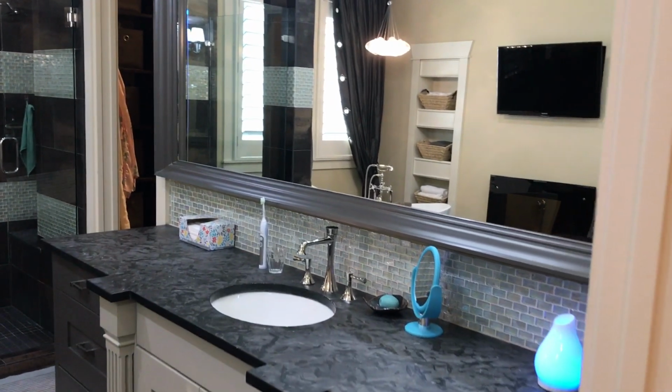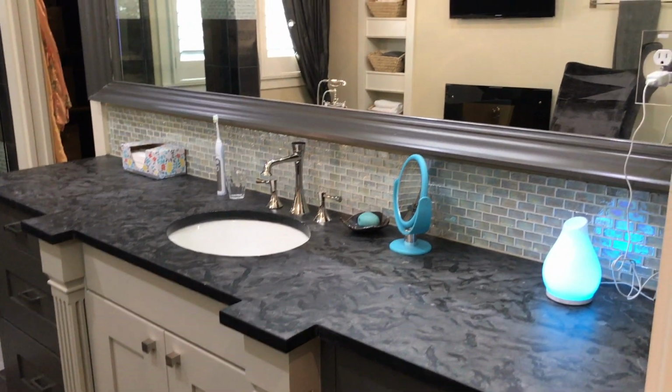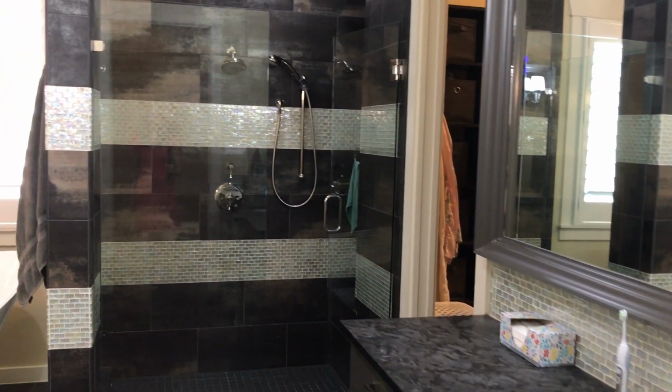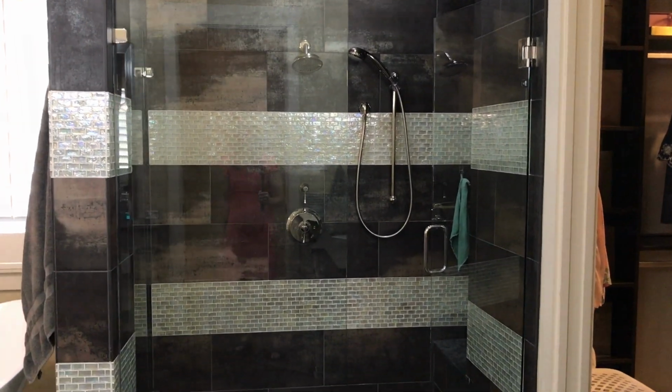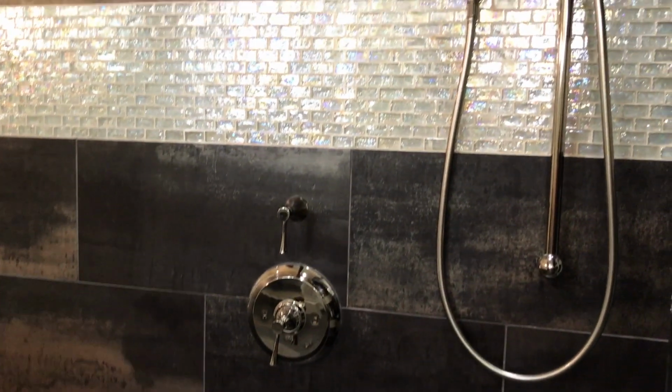Our countertops are a gray granite, and the cabinetry is the same shaker style but in a two-tone gray finish. The shower is straight ahead as you walk in, and it is surrounded by glass, and we have a frameless glass door. The tile is a combination of glass and Italian ceramic.